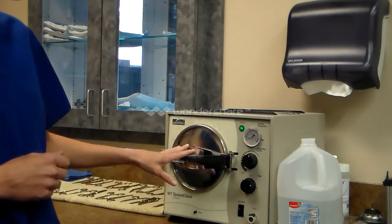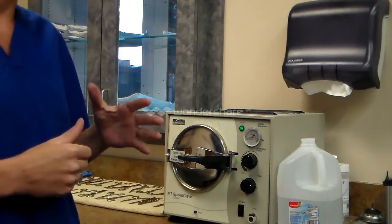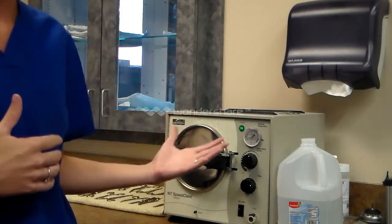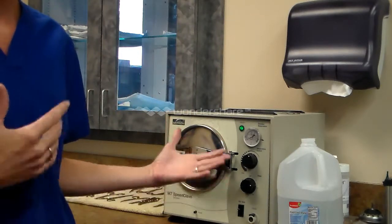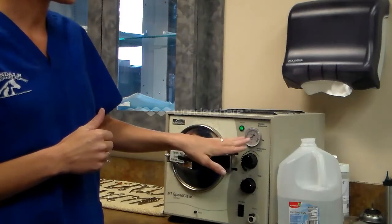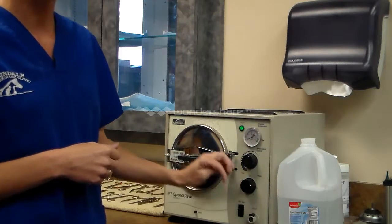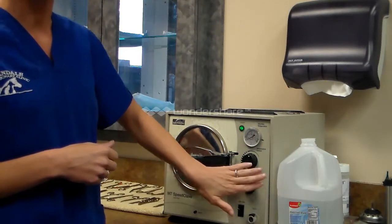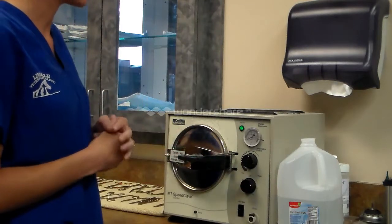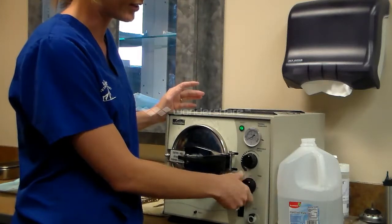In order for these packs to be sterile, we want them to be at least 250 degrees Fahrenheit for at least 13 minutes. So that's generally our minimum standard. What we typically do is we run it at 260 for 15 minutes. Again, once this heats up to our desired heat, then we will change our timer and set our timer to how long it needs to stay at that heat for our sterilization time.